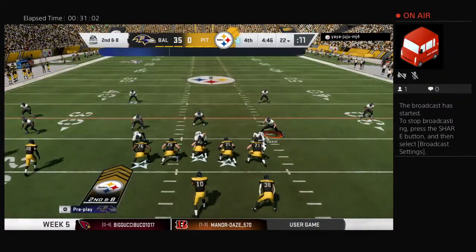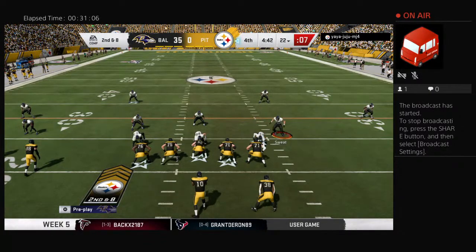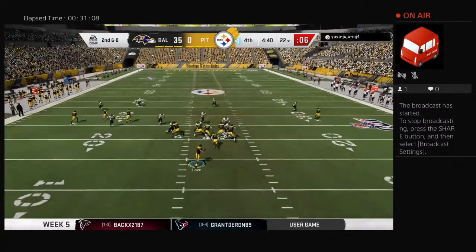Set, go. 26 Mike. Man, that's trash. That's trash. Kill. Here's 2nd and 8.